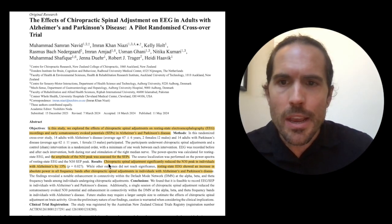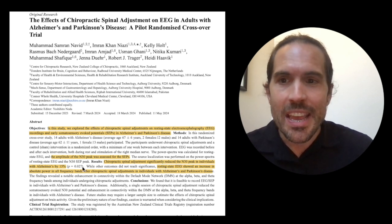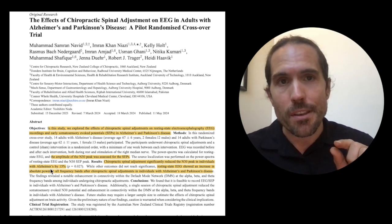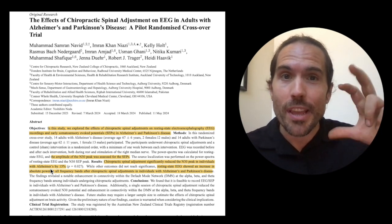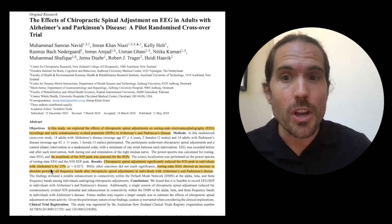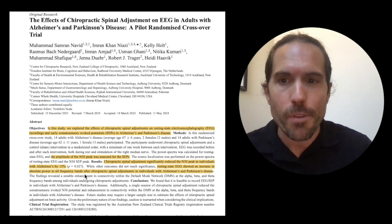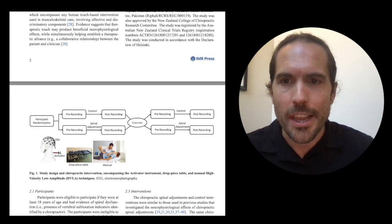They were looking at, is it a normal waveform or are there abnormalities? Here's what they found. Chiropractic adjustments significantly reduced the N30 peak in individuals with Alzheimer's by 15%. In other words, there was a 15% improvement in how the brain was actually able to process sensory information at a cortical or a thinking level. Resting state EEG showed an increase in absolute power in all frequency bands after adjustments in individuals with Alzheimer's and Parkinson's. Let me roll down a little bit later in the article.